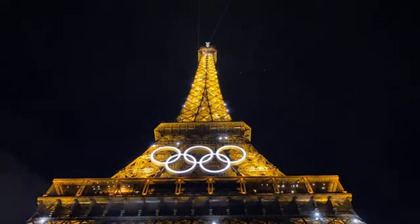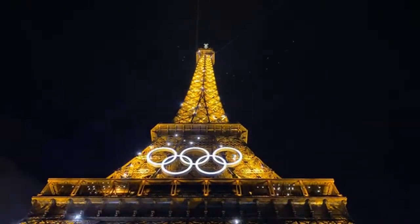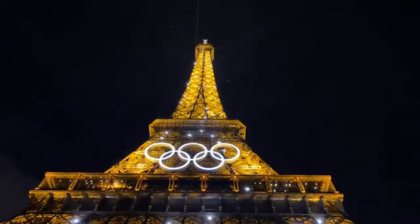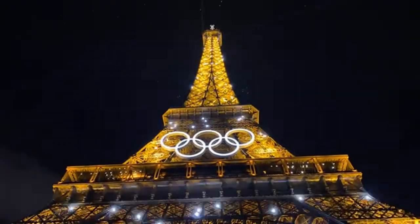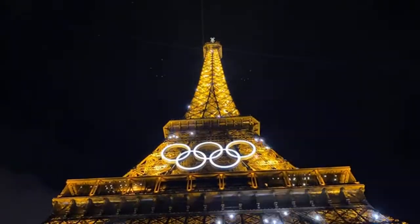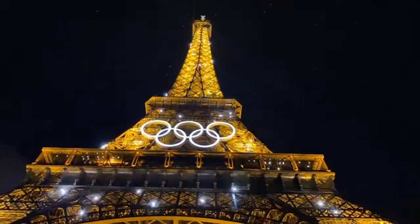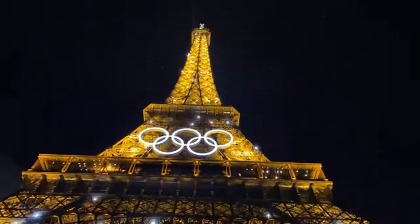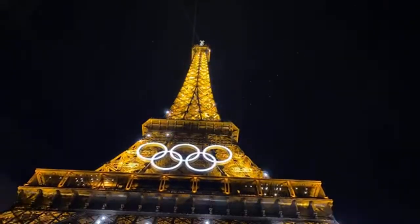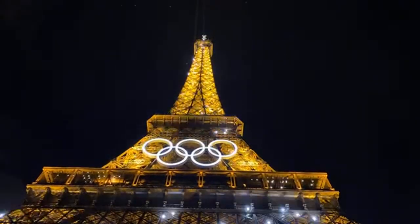So I thought it was worth coming here with the rings on the Eiffel Tower. Je me suis dit que c'était une bonne idée de venir ici pendant qu'il y a les anneaux sur la tour. C'est vraiment un truc historique. We won't have these rings on the Eiffel Tower forever. It's just the time of the Olympic Games, of course.